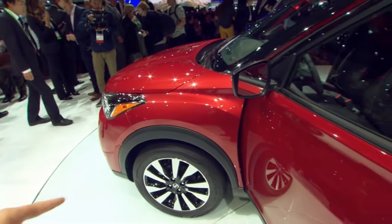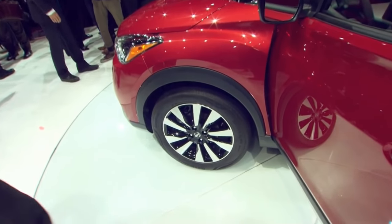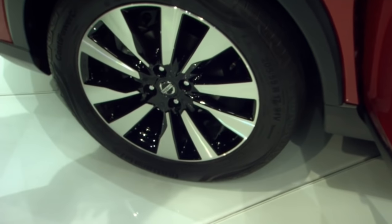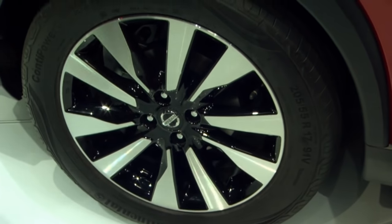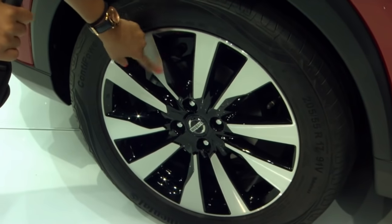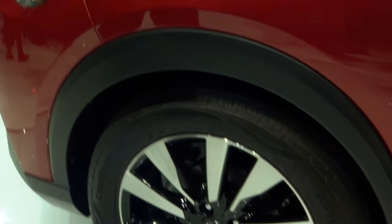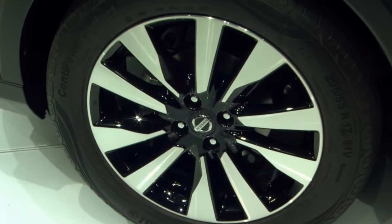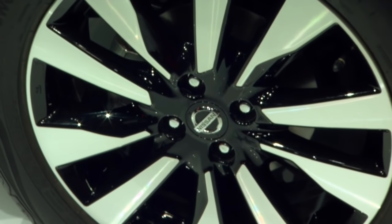I'm loving that the media is checking them all out, and I see that people are really excited about the wheels. Hello, so am I. You're getting that signature Nissan wheel. I love the two-tone wheel as well, so silver and black. It seems to definitely be a popular feature with a lot of the Nissan vehicles. Kicks has got a little media frenzy going on right now, which is good.